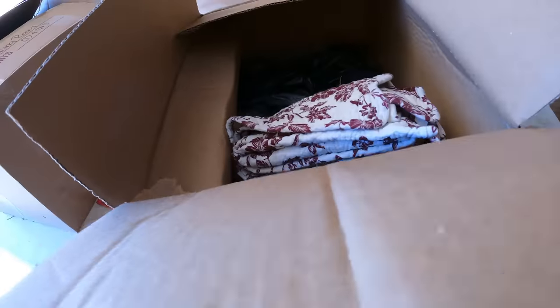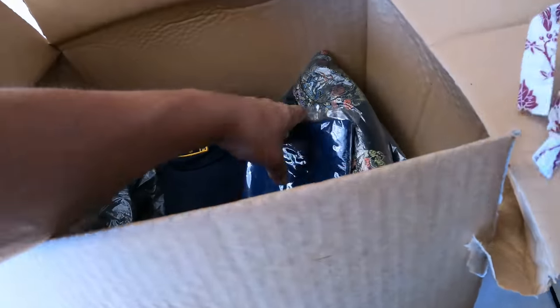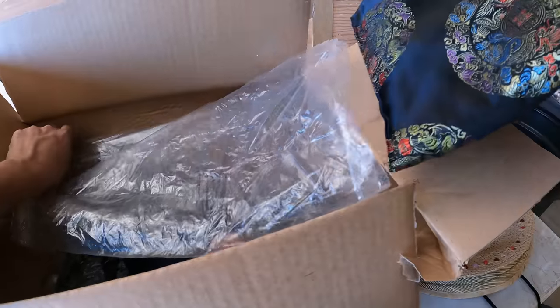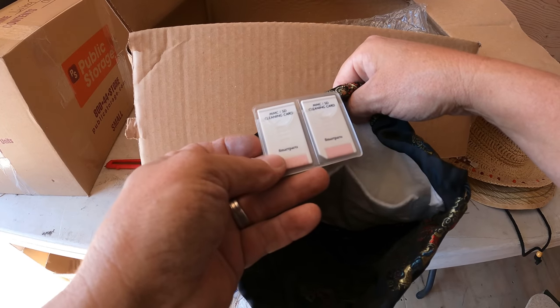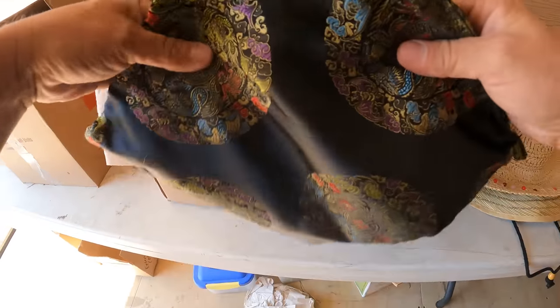Huh. Oh. Wait a second. Is that an apron or something? Wrist protector. Oh, that's pretty. What is that? I think it's something custom made for like a tablet or something. Oh no, there's cleaning cards for SD. Seems like that's a custom made piece, I think.